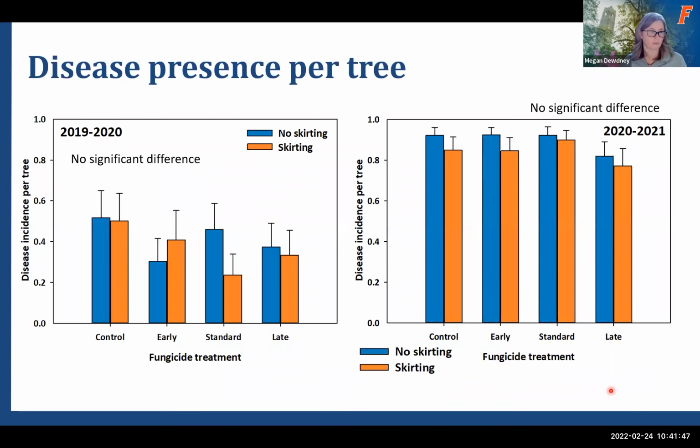So the first thing we looked at was whether each tree was diseased within our treatment rows. In this set of graphs, we have each season, so 2019 and 2020. We have fungicide treatments here, and then how many trees we observed with disease on the y-axis. And then we looked at, in the blue bars, no skirting versus skirting.